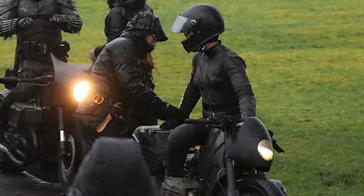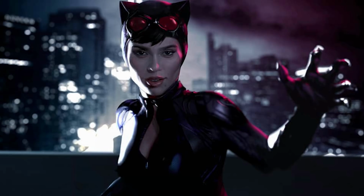Hopefully Matt Reeves will drop another teaser for her like he did for the Batman teaser last week, and you just get a good look at it. There's been a lot of fan art for her, and she's got the short haircut, so we kind of know what her Catwoman is going to look like, but we haven't seen the full suit yet.